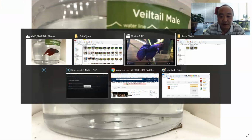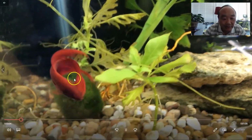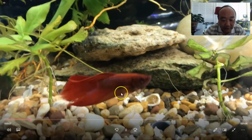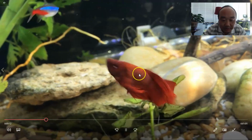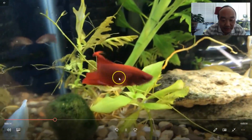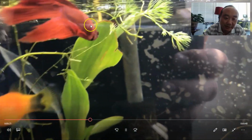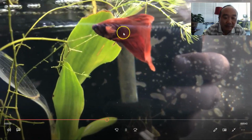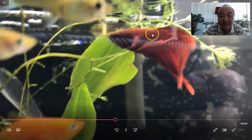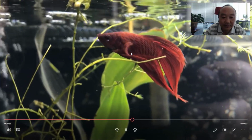And I think I have a video of the veil tail. Yeah, here he is. And you can see the very active fish. You can see the blue, the purple lights, I guess, spots that reflect the lights, and it looks like he's giving off the illusion that he's actually putting out lights off his body, but obviously he's not. It's just a reflection, depending on the light you use. But very nice looking fish.